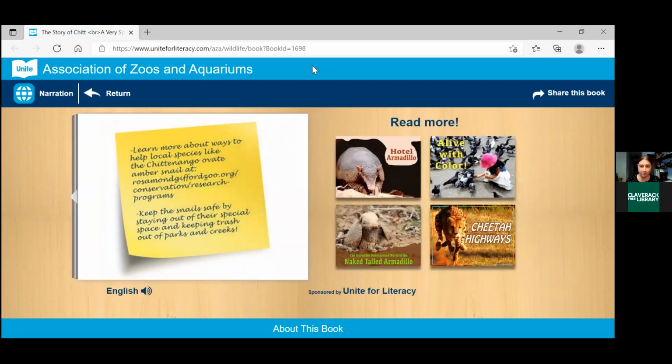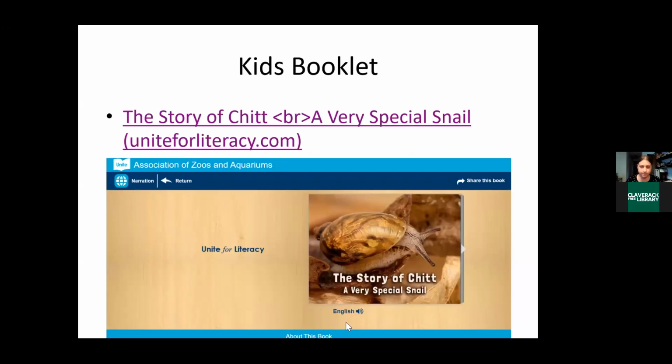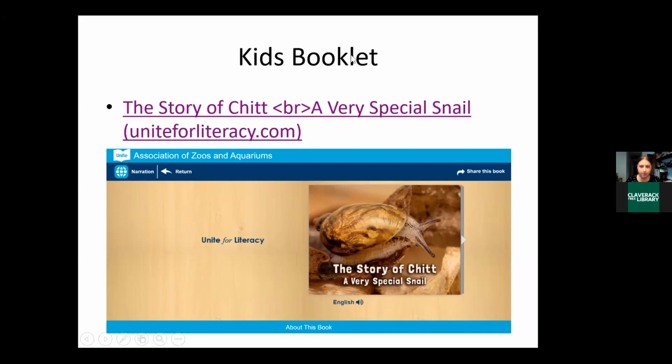So let me see if I can't get back to the regular page. Okay, did that work? Can you see? Yep, you're good. Okay, excellent.